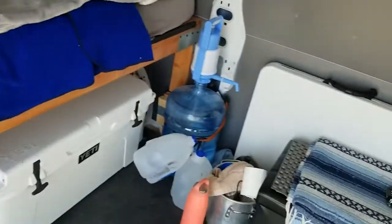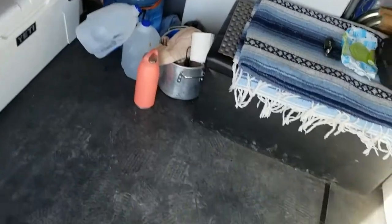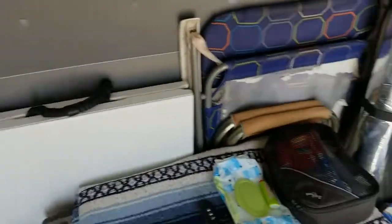So I set up my table in the open space here. I throw one of the cookers on, and yeah, I just cook right here in the open space, and it's perfect. And just close it all up and put it back under, and I got all this walkable space.